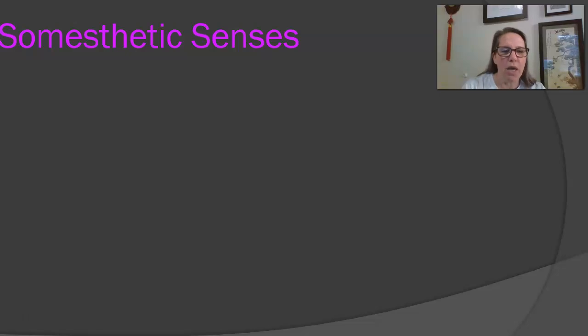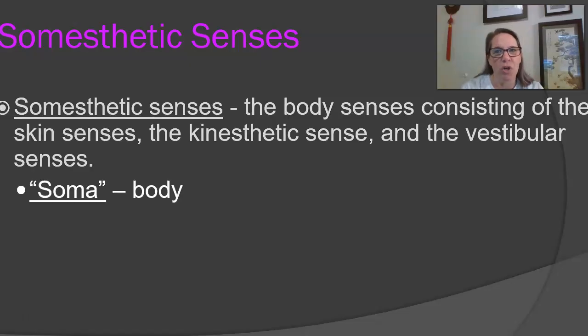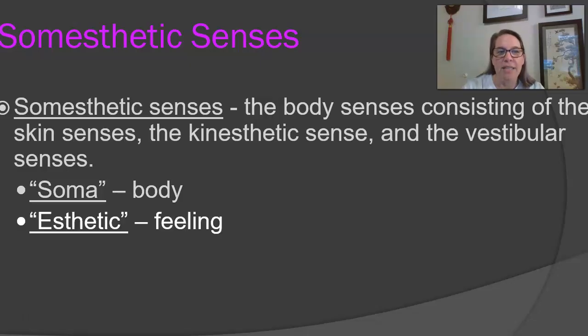The first set that we're going to do are the somaesthetic senses. So somaesthetic are our body senses. It makes up our skin senses, so pain, pressure, touch, the kinesthetic sense, and the vestibular sense. And they're called somaesthetic senses because remember when we talked about the nerve in the last unit, soma means body, okay, and aesthetic is feeling. Okay, so these are literally our body feelings.